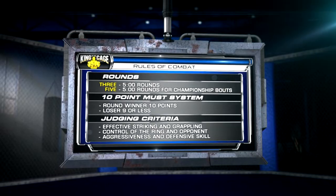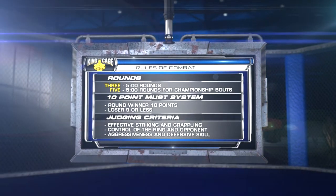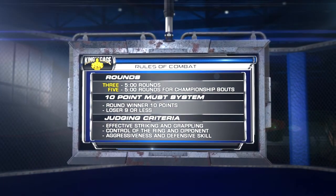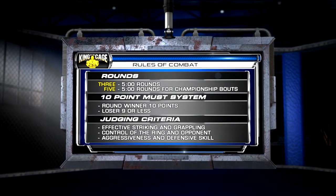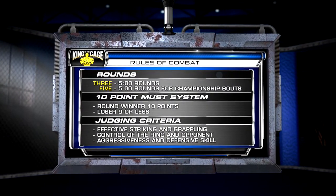And a quick look at our rules of combat based on 3 5-minute rounds and, of course, 5 5-minute rounds for championship bouts. And, of course, in the amateur division, that changed to 3 3-minute rounds and, of course, 5 3-minute rounds for championship bouts in the amateur division. It's based on the 10-point must system, judging criteria, and to get things started, we'll go ahead and throw it to the cage.